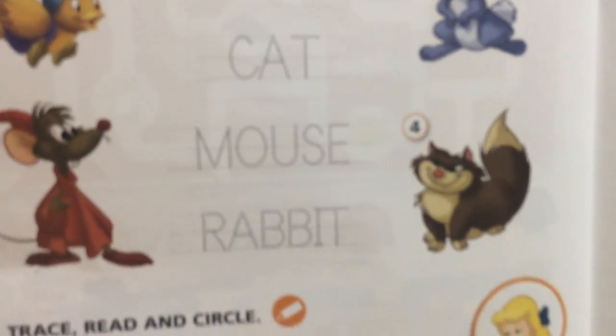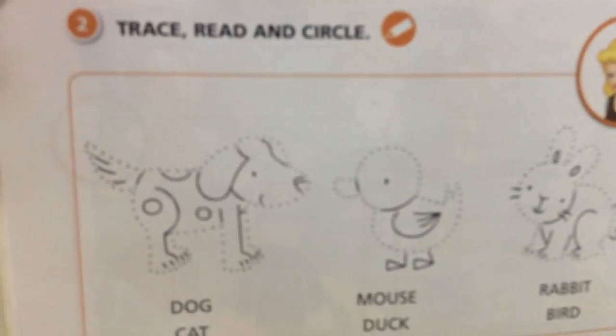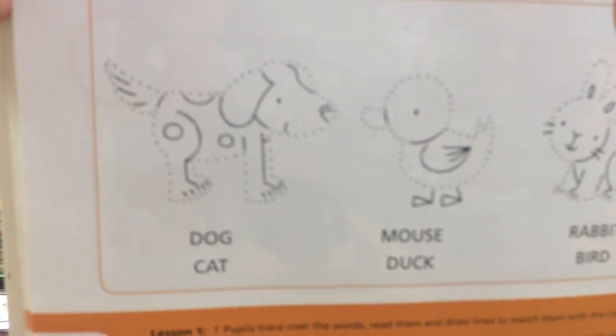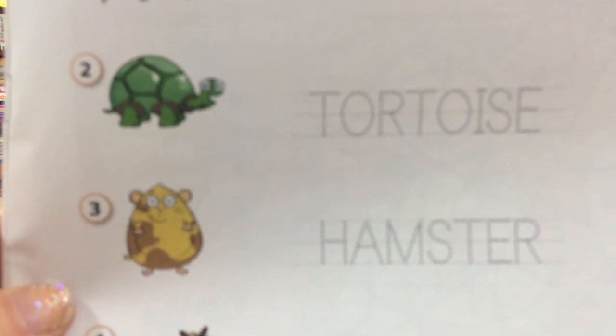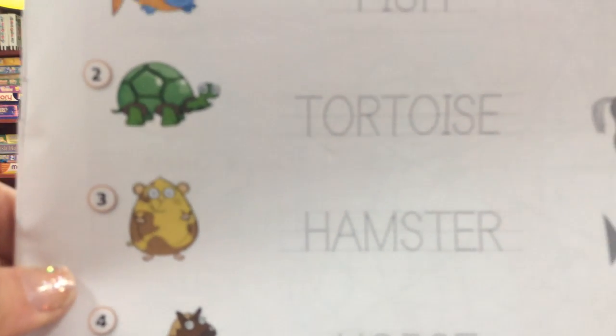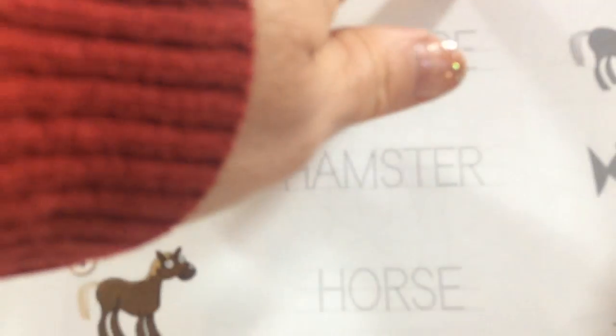Trace, la línea de puntos. Bird, repetition. Cat, repetition. Mouse, repetition. Rabbit, repetition. No podés quedarte mudo en casa. Y después unimos con el drawing, con el dibujito. Trace, otra vez trazar el dibujo. Read and circle. Dog o cat. Dog. Y hago un circle en el dog. Mouse o duck. Rabbit o bird. Trace, otra vez fish. Tortoise, hamster, horse. And match. Después unimos. Acuérdate que tiene que estar unido. El fish, fish, and fish.